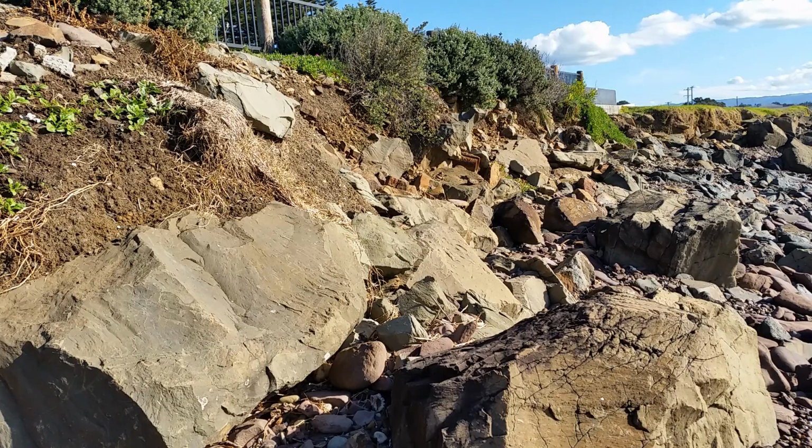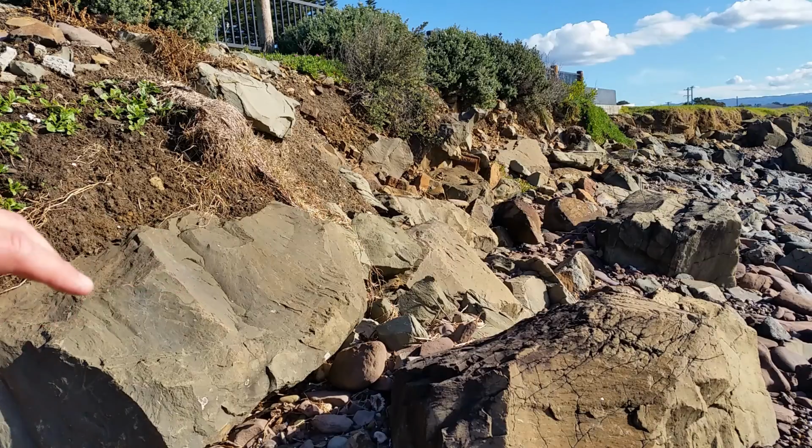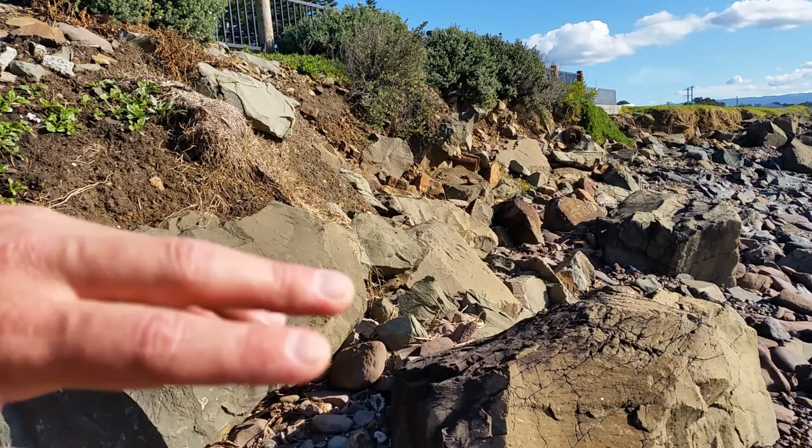So today I'm at Barrack Point, and there's a small Midden site here. But firstly I just wanted to show you what's happened to a lot of the Midden sites along the coast, and that is that before the value of these Midden sites was recognised, things like roads and stuff have simply come in and bulldozed and completely destroyed Midden sites all the way along the coast.